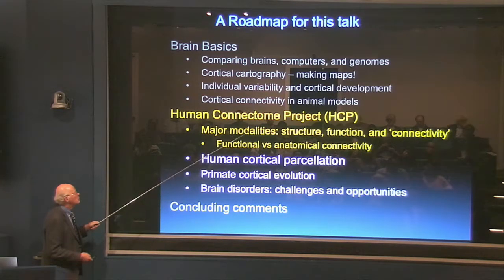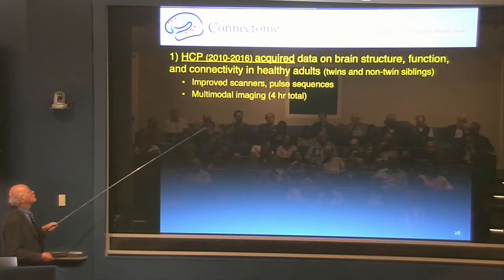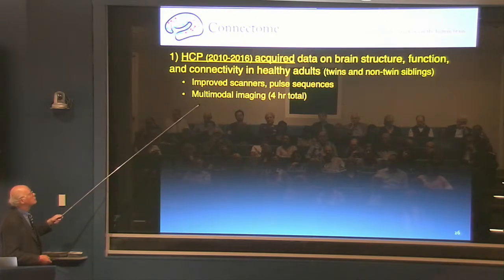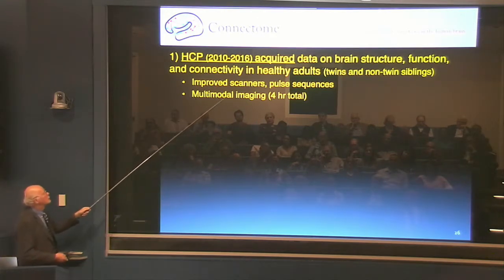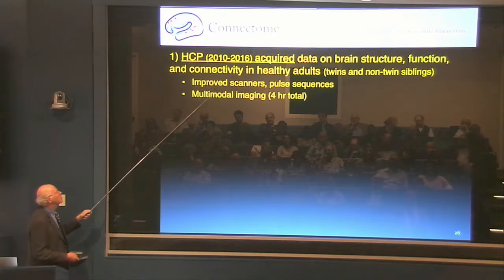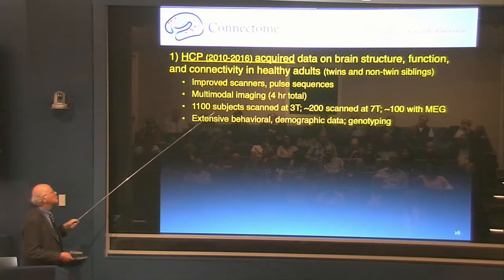So I first want to introduce the major modalities and then talk briefly about the relationship between functional and anatomical connectivity. So the Human Connectome Project was funded from 2010 to 2016, and it acquired data on brain structure, function, and connectivity from healthy adults, twins and their non-twin siblings, actually slightly more females than males for the record, using improved scanners and pulse sequences, and an unprecedented 4 hours of imaging data from each of these 1,100 subjects that we were able to scan.